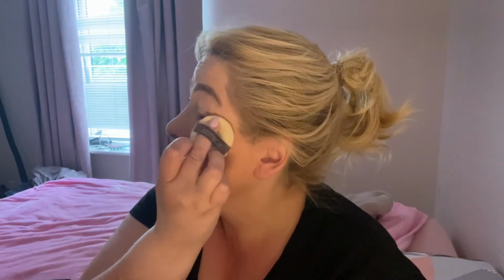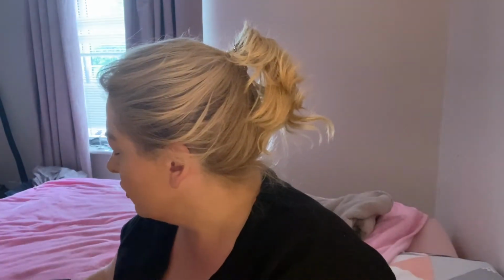Now, I take a little Laura Mercier sponge and I'm going to pat that under the eye here to try and hide the wrinkles. Set the concealer I put on, set the brightener. I use the brightener as a concealer and it works really well because I don't suffer with bad skin issues. A lot of ladies suffer with shocking skin. I do not suffer with shockingly bad skin. A little bit dry, but not bad.